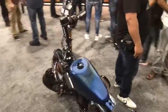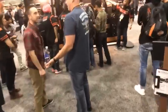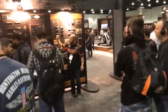Here's a P&A bike. This is a 48. Okay, I'll get back to the Road Glide and Street Glide Specials, guys. I'm going to show the brass collection right now.